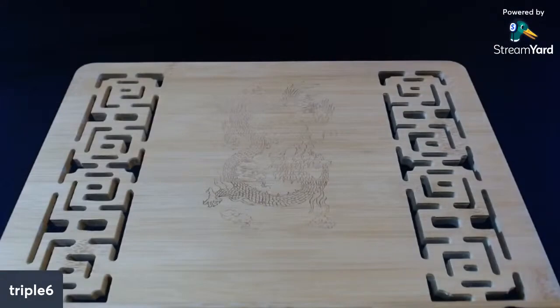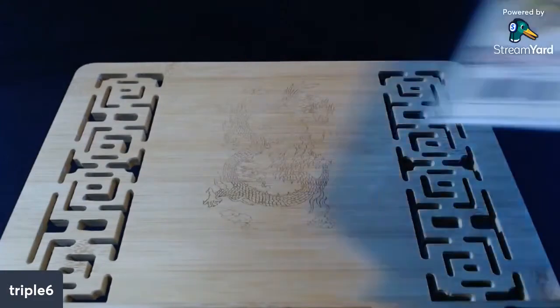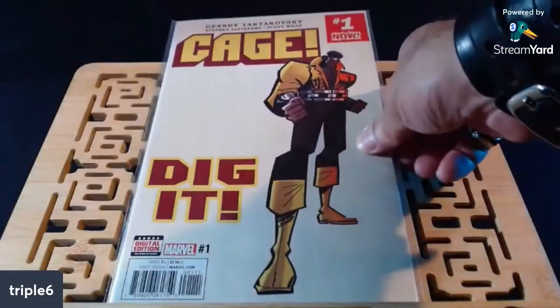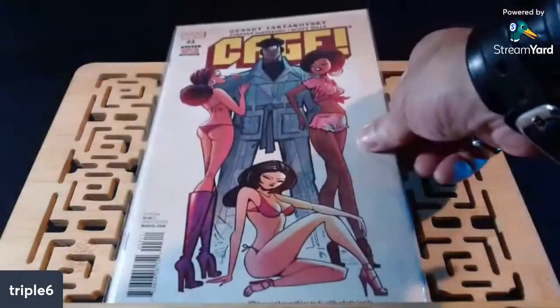So let's get into this haul. Like I said, these are some books that I picked up at a local show. So first up, this is just a cover buy. This is Cage number 1. I believe this is art by Tartakovsky. Kind of reminds me a little bit of Bruce Timm. I just like the feel of it, but I got number 1 and number 3.